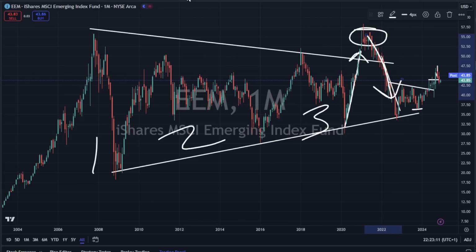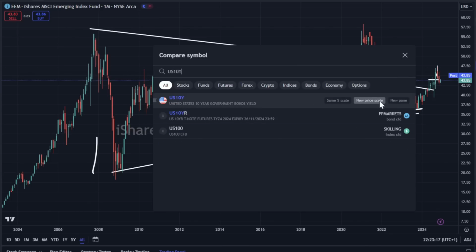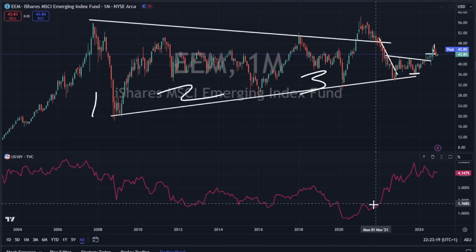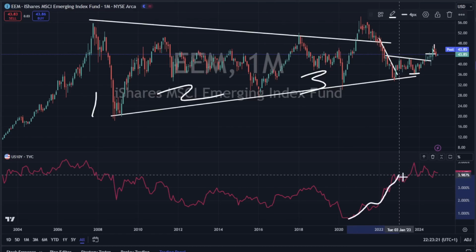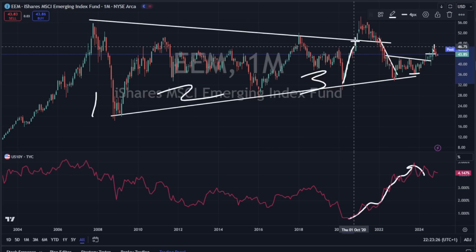That was your currency. That's your interest rates. Here, if you call me a liar, how about this? US 10-year. Put that in a new pane. And this big boom, boom, boom, boom, that's increasing the strength of the currency. And at some point, we had a breakout. And then the currency took off.